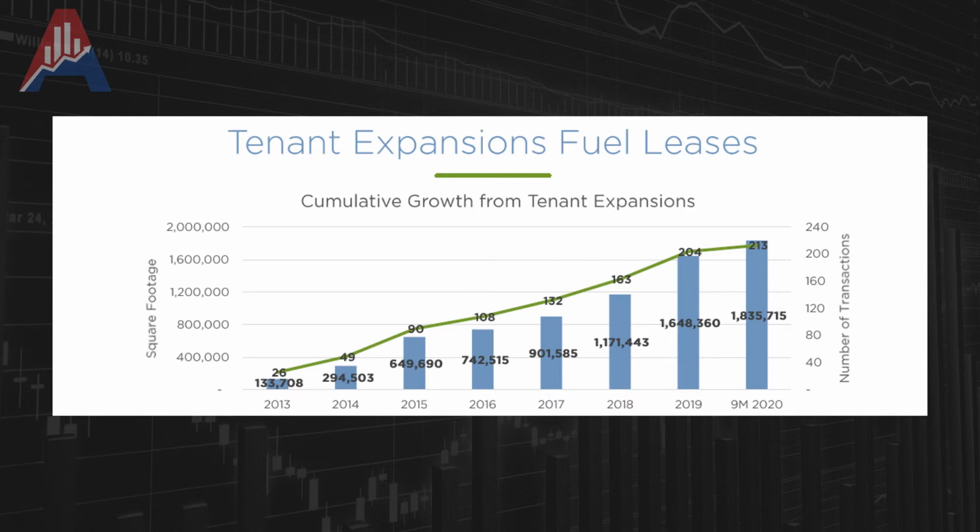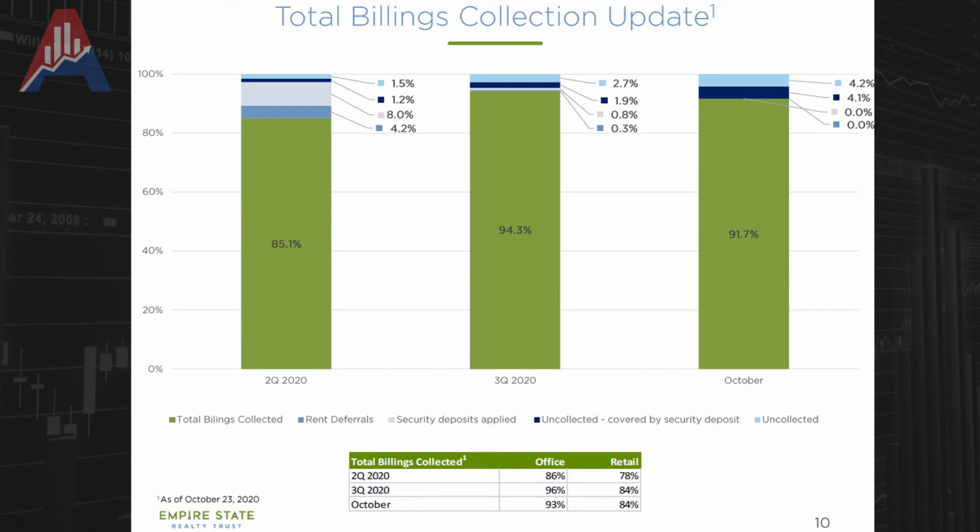It went up about 15 times based on square foot, and we see a little bit less than 10 in the number of transactions. But keep in mind that this is not the actual growth. This is the growth that their tenants have. So they keep buying more office space because those tenants have pretty good growth businesses. This is pretty interesting to consider, because if your tenants have a pretty good business, then you can profit from that as well. So, total billings collection.